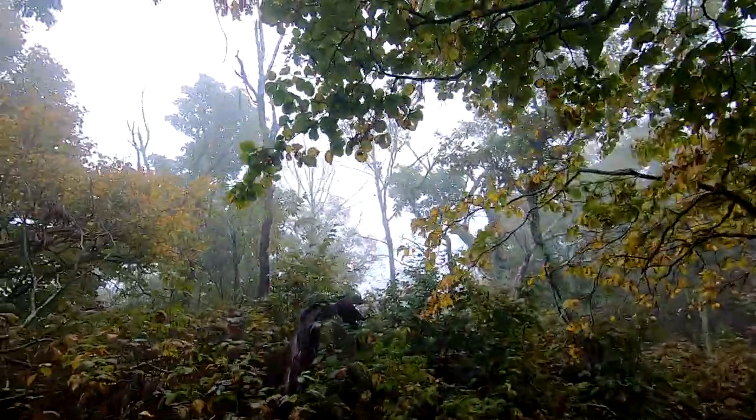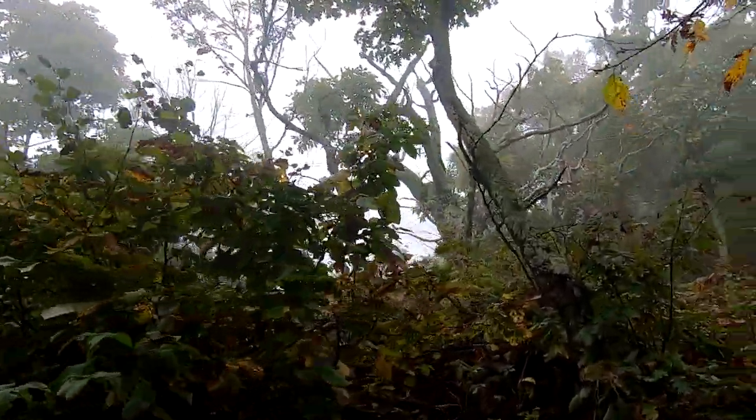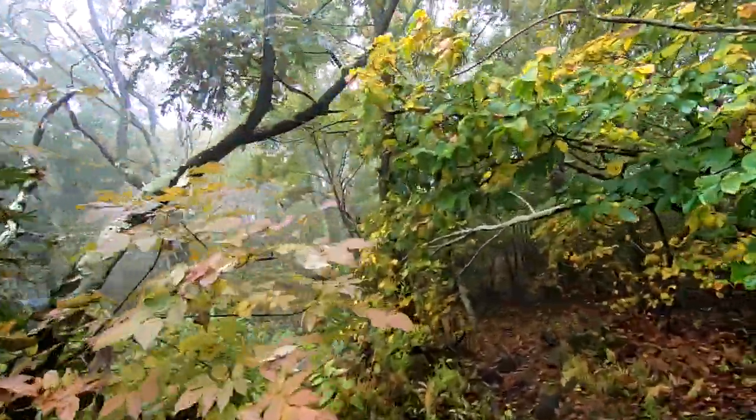Well, it may be hard to see a view, but I'll take it. I'm here. It's not pouring rain. Definitely no lightning, which is really good.